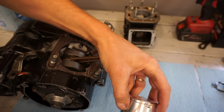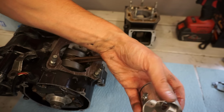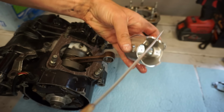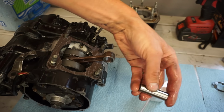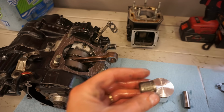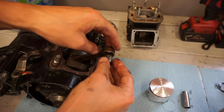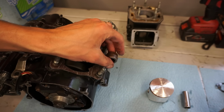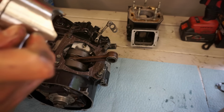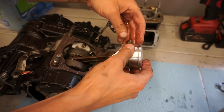Piston ring. Piston. Just using a little two-stroke oil here. Everything gets lubed. With our new bearing here, get that on first. There's an arrow on the piston that will be going towards the exhaust side of the bike, or the front of the bike.